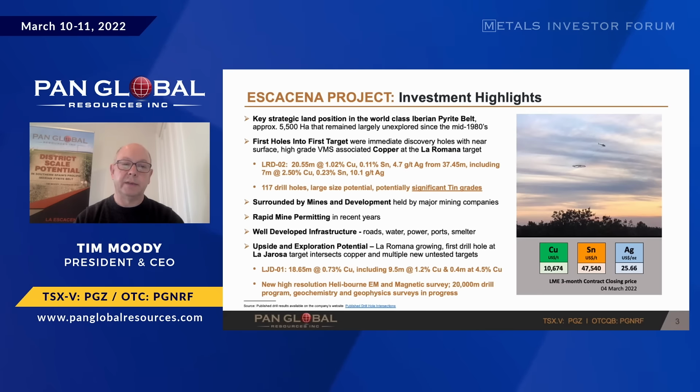This year, in fact, I've just reported some new drill results on the first drill hole on one of these new targets, and we've hit copper mineralisation again. So hole number 1 at the Harasser Target here with 18.5 metres at 0.73% copper, including 9.5 metres at 1.2% copper, plus some additional mineralisation in that hole as well.